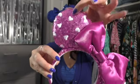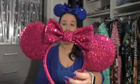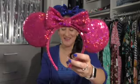This is all embroidered on. Then I have two other hot pink pairs. This one was a gift. This is a darker hot pink. I probably don't need all these hot pink ears, but I am who I am. These are from Mousefitters.